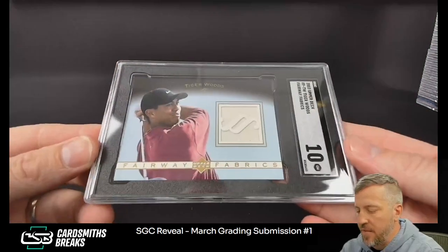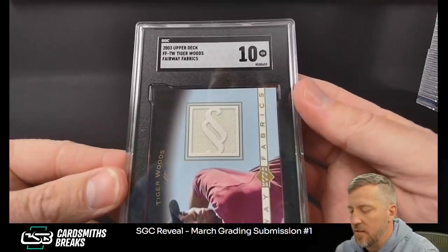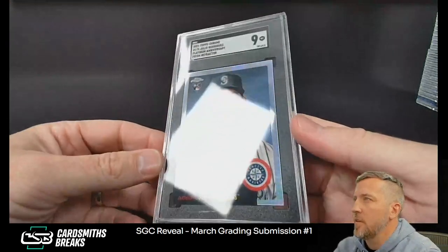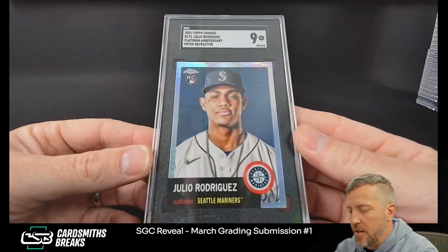You want relics? Here's a relic. And it's a 10, Fairway Fabrics, Tiger Woods. Perfect, perfect relic card, 2003 Upper Deck. And still Omni, a Julio Platinum Anniversary Prism Refractor. Got a 9, rookie.